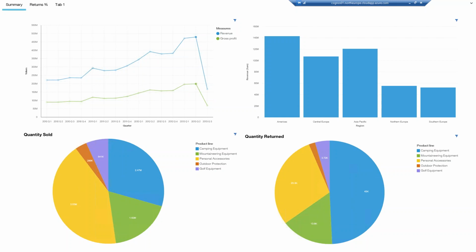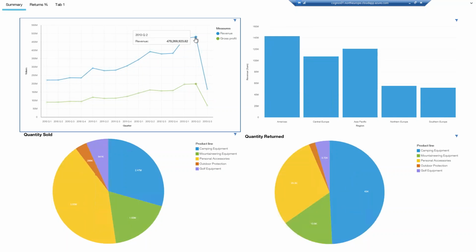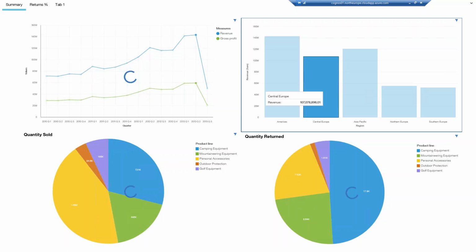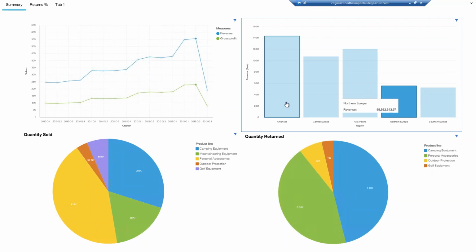We can see that if we just click on this trend chart, it updates each of the visualizations automatically. So we're going to stick with 2013 quarter 2. And you can see if I flick through the regions, it also updates the charts automatically. As we're flicking through, we can see that we're getting a lot of returns with camping equipment. So that might be an area of investigation we want to look at.